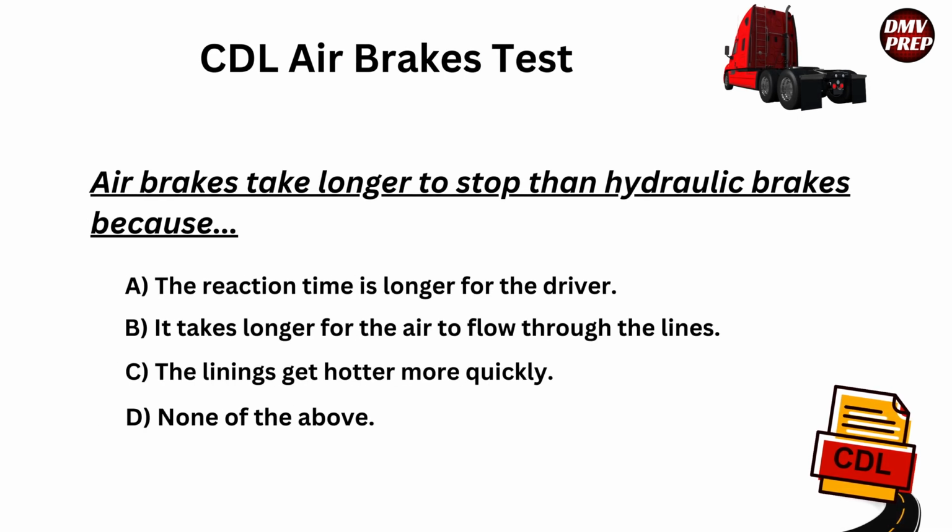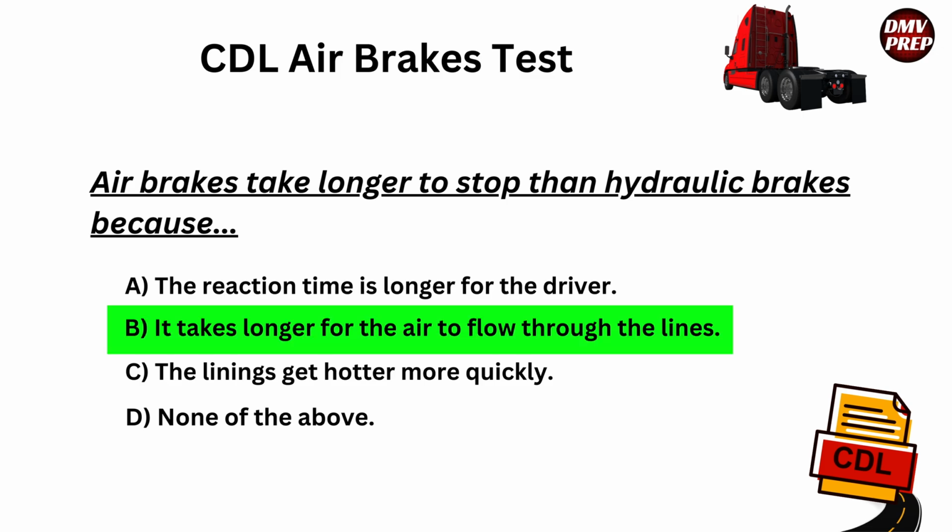Air brakes take longer to stop than hydraulic brakes because: A. The reaction time is longer for the driver. B. It takes longer for the air to flow through the lines. C. The linings get hotter more quickly. D. None of the above. The correct answer is B. It takes longer for the air to flow through the lines.